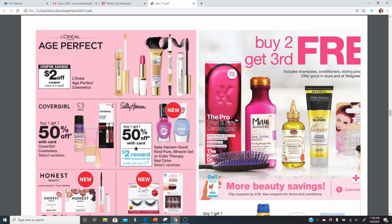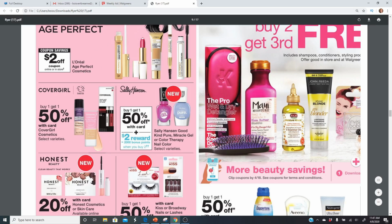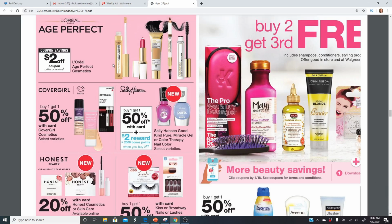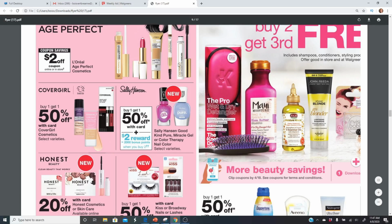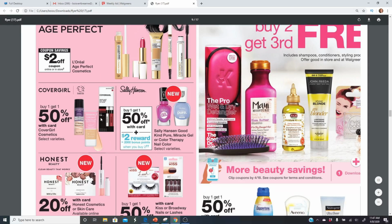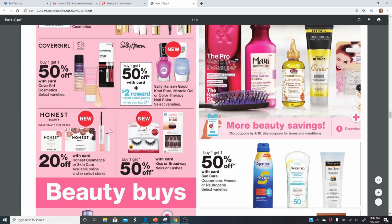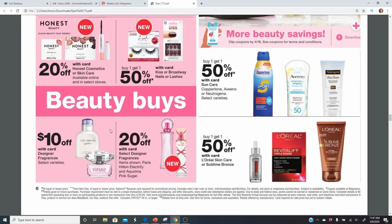Here are some more beauty deals. There is a $2 coupon for L'Oreal Age Perfect Cosmetics. I haven't seen these yet in store. I've been getting a lot of CVS CRTs, but I don't have the Age Perfect at my CVS stores either, so I haven't been able to take advantage of these. Hopefully that is a newer product, so hopefully it will roll out to more and more stores.